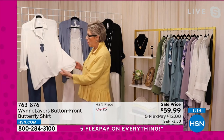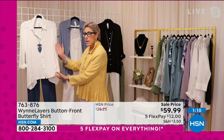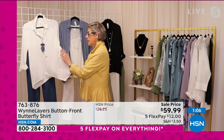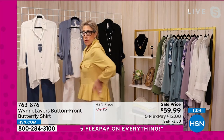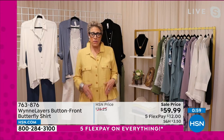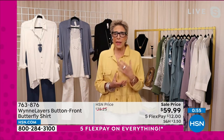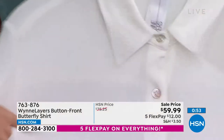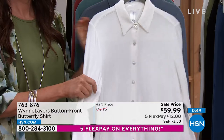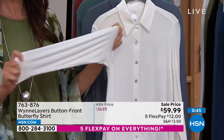And this has almost a godet in it. So we've given you coverage in the front because it pushes the fabric forward in the front, and the godet pushes the fabric towards the back as well. So you get a nice little bit of coverage here, nice little bit of coverage there. But again, a great layering piece, a great head-to-toe piece. This is an absolutely all-seasons piece. You look like you're wearing something a little tailored, but in fact, it's so comfy you could sleep in it.